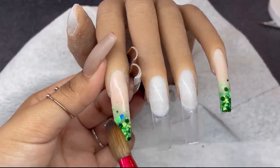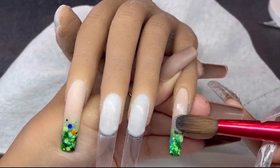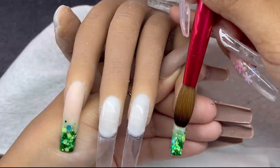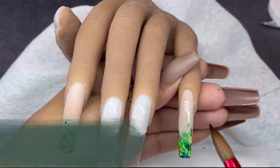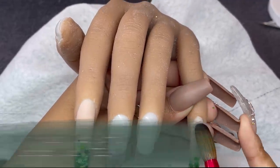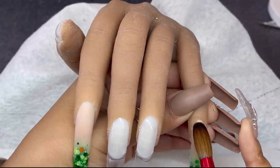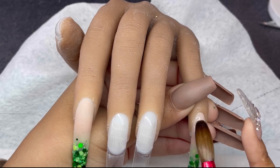I did go ahead and start encapsulating these nails before I got to the ring finger and the middle finger, just because I'm not going to be encapsulating those two nails. So I figured I would get it out of the way. So I'm just taking my clear acrylic from Not Polish and applying that over top of the surface. Definitely focusing more on that glitter area just because I want to protect it a little bit more. And then I'm adding that thickness that I want for that set.